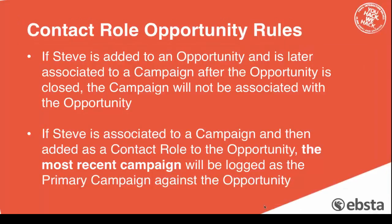In the first example, if Steve is added to an opportunity and is later associated to a campaign after the opportunity is closed, the campaign will not be associated with the opportunity. So what we're really saying here is associating with a contact role is not retrospective. It doesn't go back in time. So essentially, the contact role has to be added to the opportunity before the opportunity is closed. And that is very, very important.